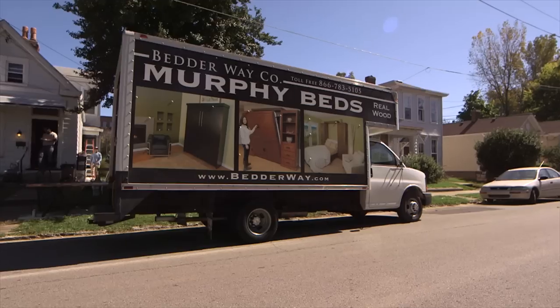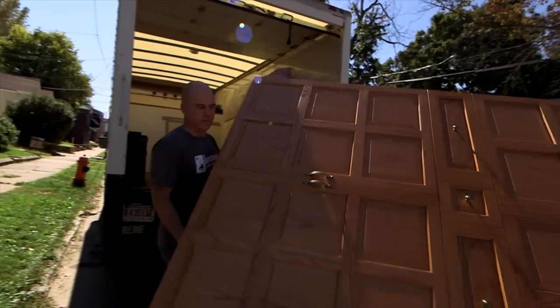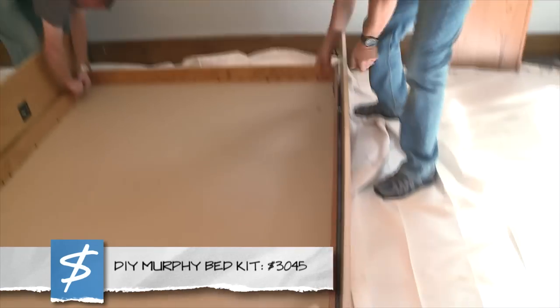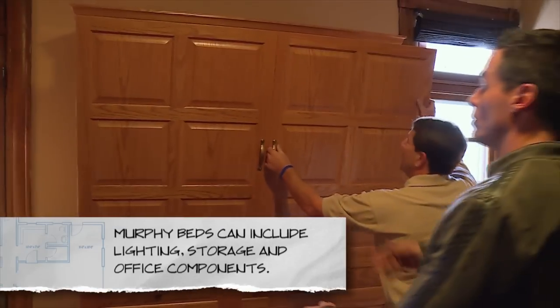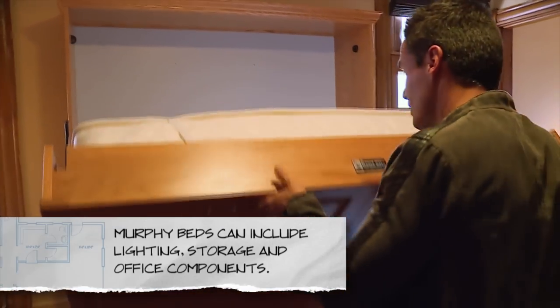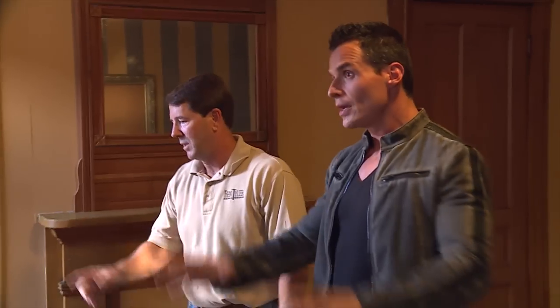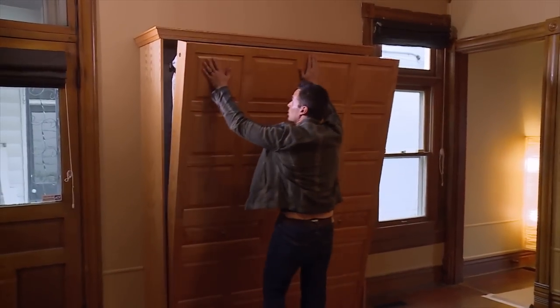I am literally over the moon with this Murphy bed. I mean, it's period, it's solid wood, it's a great piece of craftsmanship, and it just looks at home in this space. We got some company coming in. Look at this, guys. Anchored well against the wall back there into the studs. How cool is this? We cut the Murphy bed out around the baseboard so it fit nice and tight up against the wall.